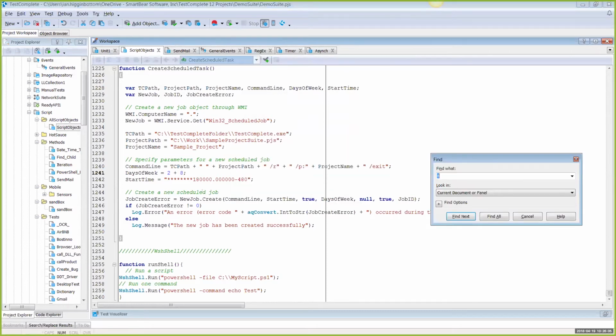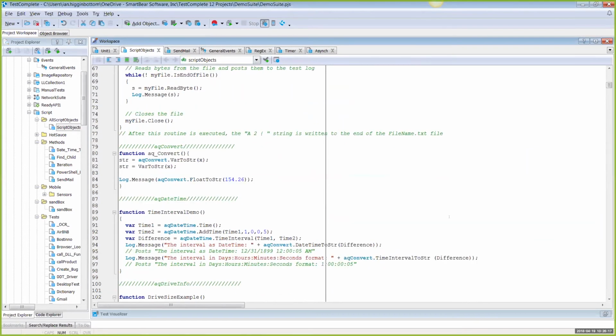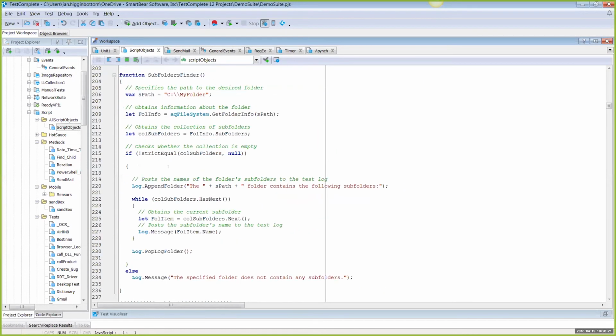Exactly. So another one I want to focus on in terms of helper objects is AQ object. So let me scroll up and just find that within my very large function library.